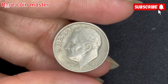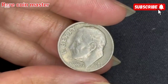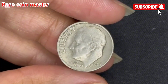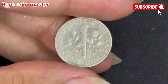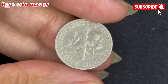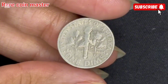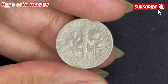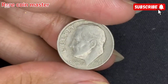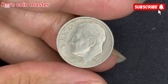The United Kingdom Elizabeth II 1 pence coin from 2009 is one such piece. At first glance, it seems like nothing more than a tiny copper-plated disc, light enough to disappear into a pocket, easy to overlook in daily life. Yet for those who take the time to truly understand its background, its design, and the unique circumstances of its minting, the 2009 1 pence becomes a miniature time capsule of history, art, and rarity.